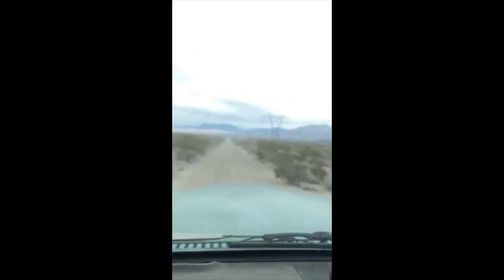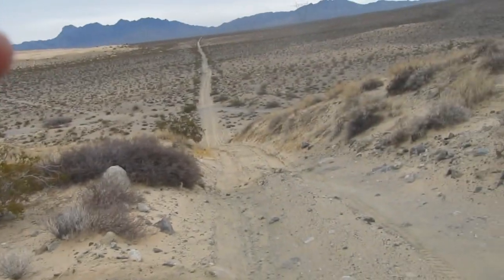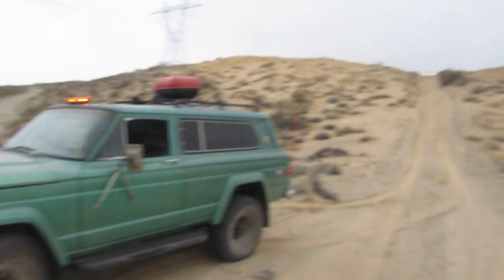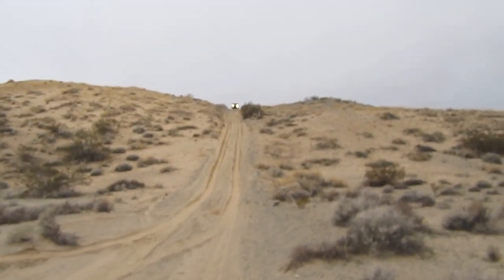So we got gas at Ludlow, and now we've departed, and Cat Daddy's got the lead again. He got out on the trail first, so he's recording just a little bit, and he's moving right along. We're moving right along. I was a little bit behind. You're all set up. We caught up. Here comes the big hill. Pretty cool hill.